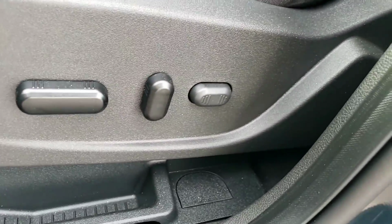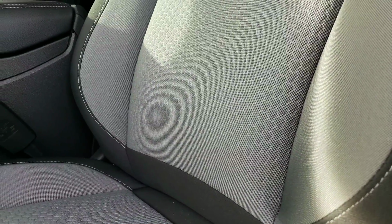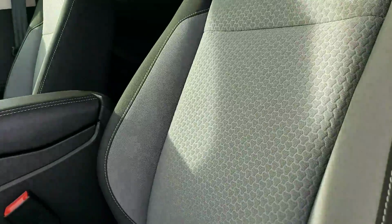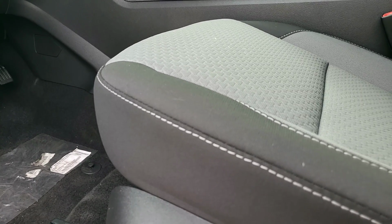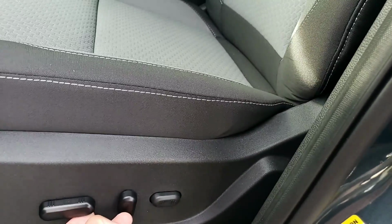Here's all of your power seat controls. That's your lumbar for the lower part of the back. You can see it bulging out now. It's going away. You can find your most comfortable zone. This one right here is for the back. And then this one does six things. It will raise the front part of the seat, raise or lower that part. This part here raises the entire lower back.